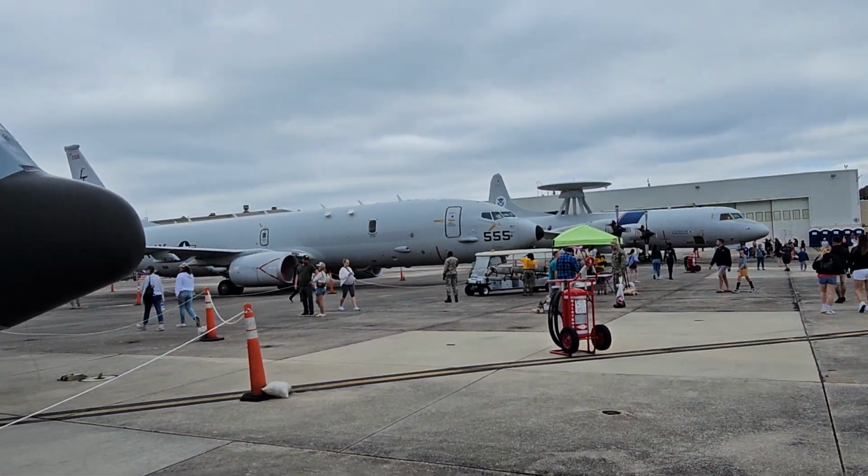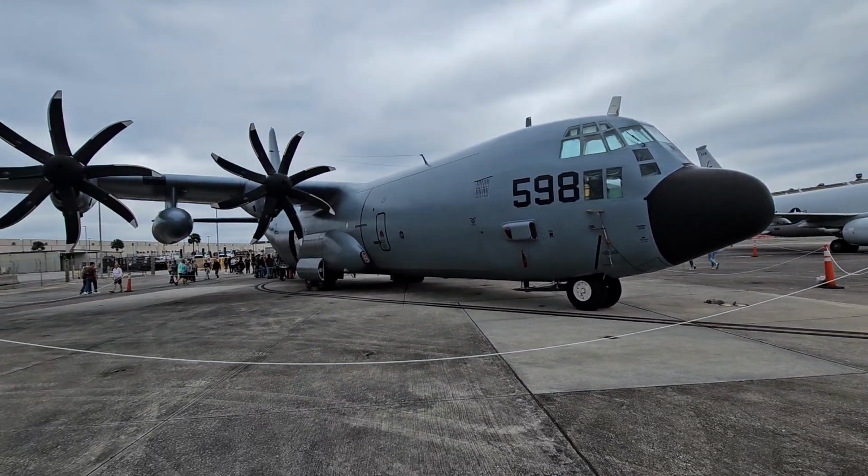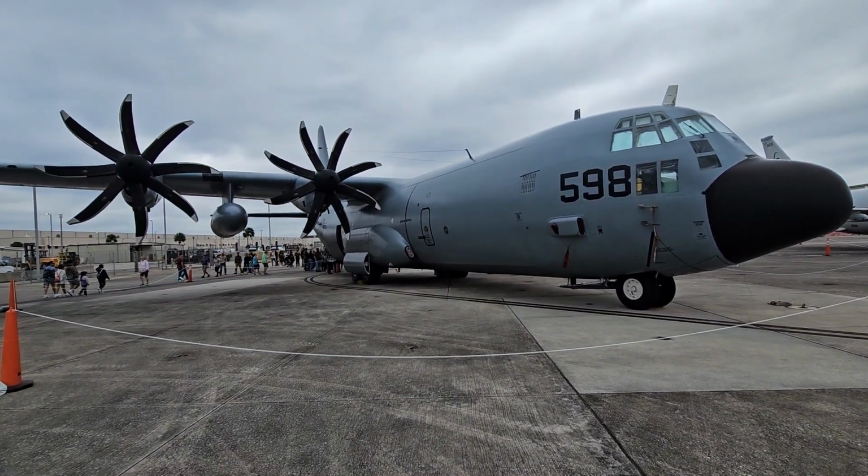A lot of toys from the Navy. A lot of our money. Like Trump says, strength controls.